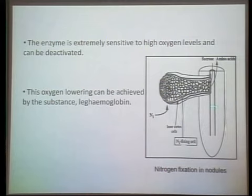The diagram here shows how nitrogen is fixed. This is a root nodule. It contains millions and billions of rhizobium cells that fix nitrogen. What it does is that it uses sugars that are produced from the shoot of the leguminous plant, or the chickpea, as an energy, and in return fixes nitrogen and then converts it to ammonia and then amino acid that can be used by the plant for its development. So it's like give and take.